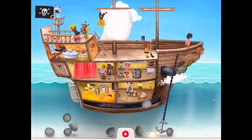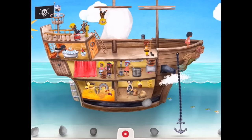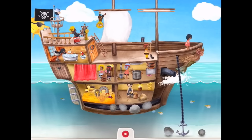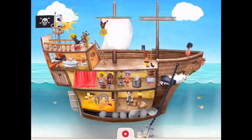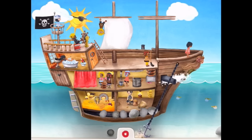There seem to be some rocks down the bottom. Why? Oh, look, when we take them off, oh my goodness, we're going incredibly fast. Right, let's put some more rocks on. Now I know why. There we go. That slowed them down. And what's happening in here in the treasure room?